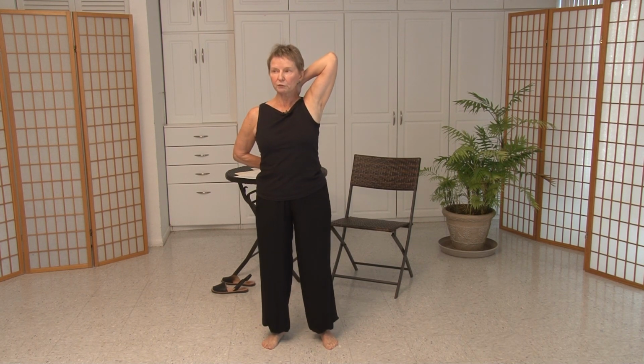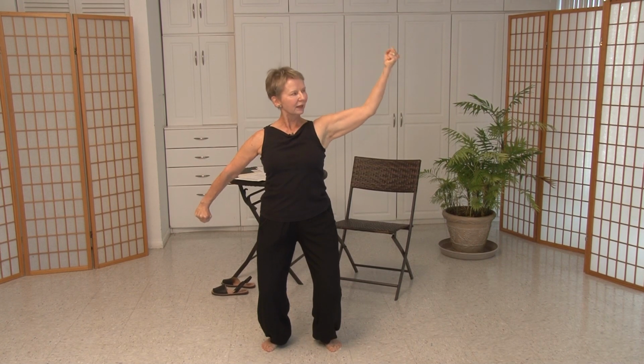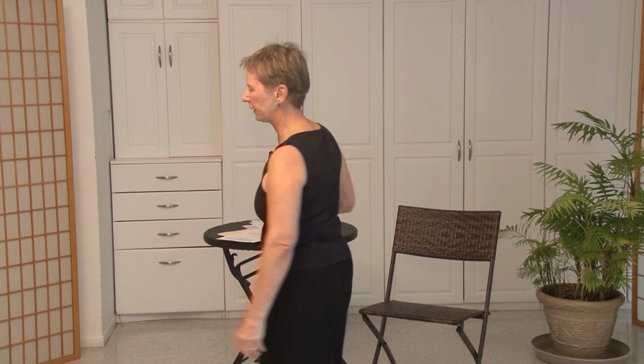Then when we get ready for strong fire, we make fists and we engage the muscles in the arms and we draw the sword. And then we come back again and draw the sword again. Yes, always on the exhale. All of this muscular movement and muscular tension is all on the exhale. Okay, the third one is called twisting the spine.